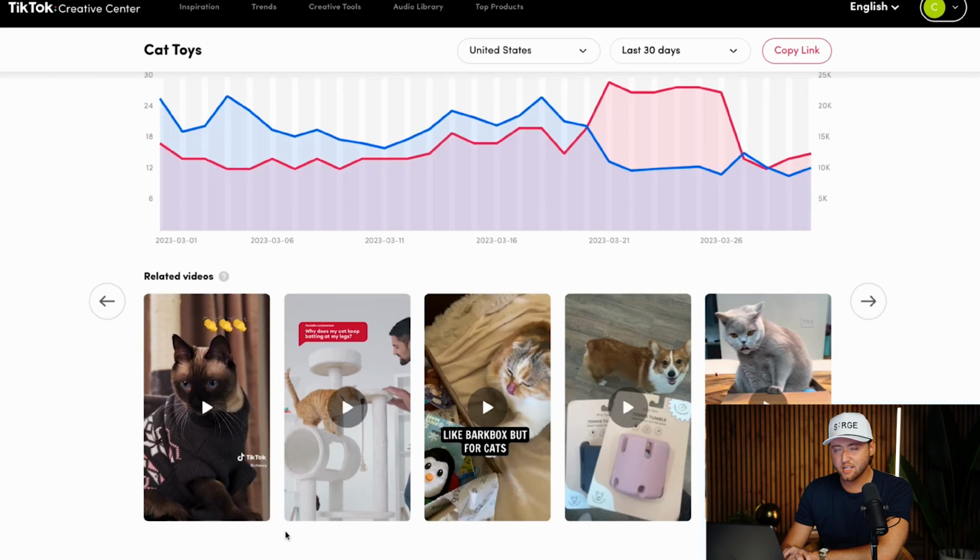This ad doesn't share a lot of information, but it has a lot of contextual visuals that kind of give an idea. This is for cat and dog owners. It's likely selling the actual cat playhouse.